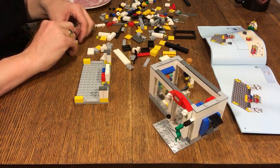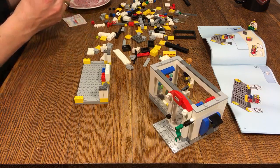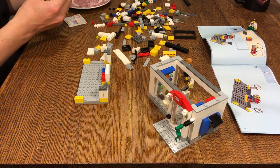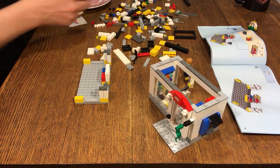And I actually believe Blockhead UK, Cass, you did a combination too, didn't you? Of at least two sets. This one, I think, and an older one. Oh, I can't remember now.